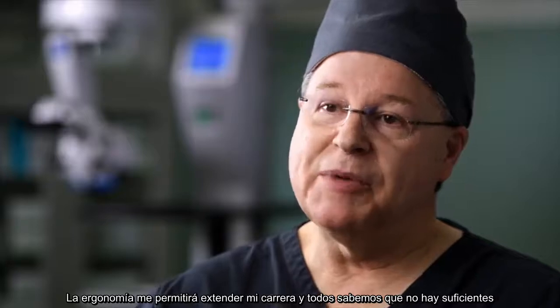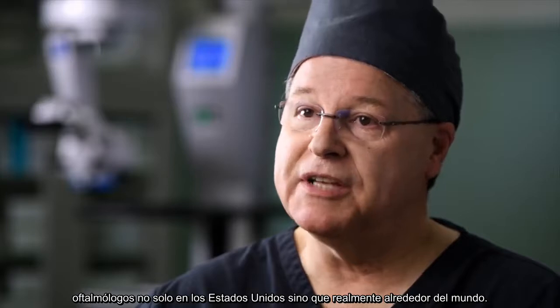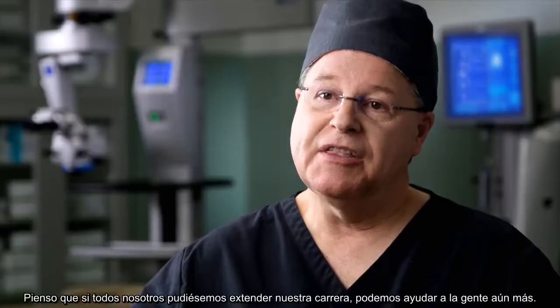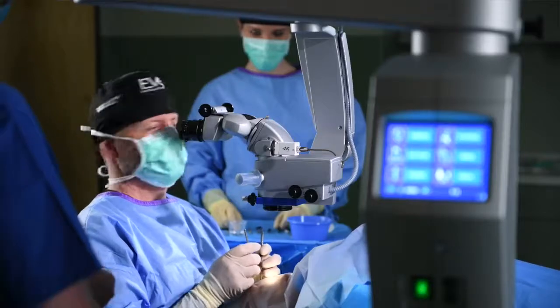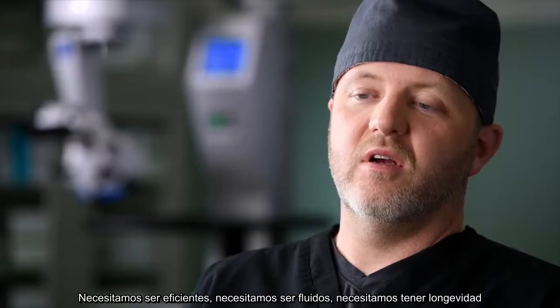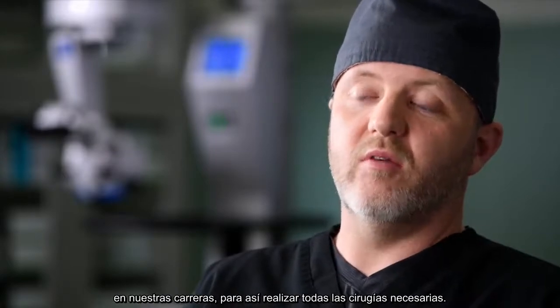Ergonomics is going to allow me to extend my career, and we all know that there are not enough ophthalmologists, not only in the United States, but really around the world. I think if all of us can extend our career, we can help people even more. So we need to be efficient, we need to be smooth, and we need to have longevity in our career so that we can do all the surgeries that need to be done.